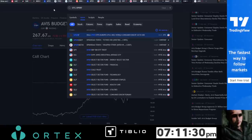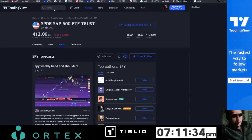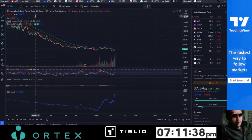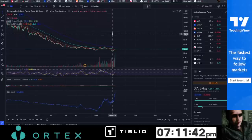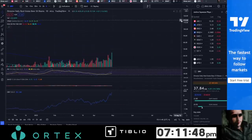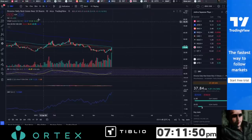Can you repeat that 3X housing market short? DRV, Direxion Daily Real Estate Bear 3X Leveraged. It popped on Friday, except for the pullback after hours. Right. Did we have housing reports this week, I thought? There were housing reports, yeah.